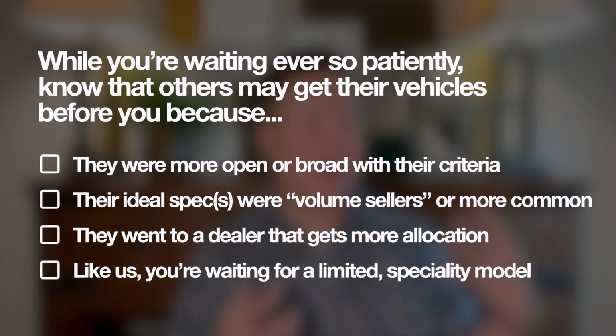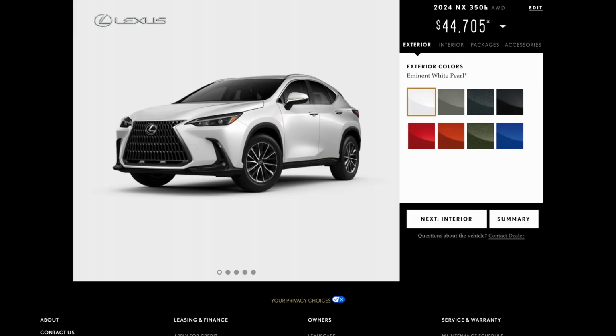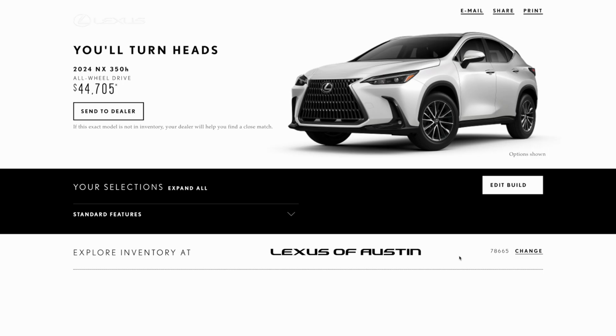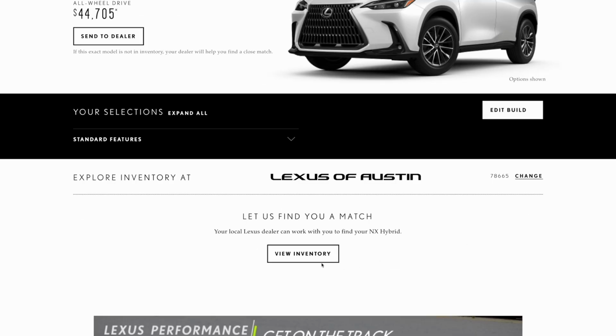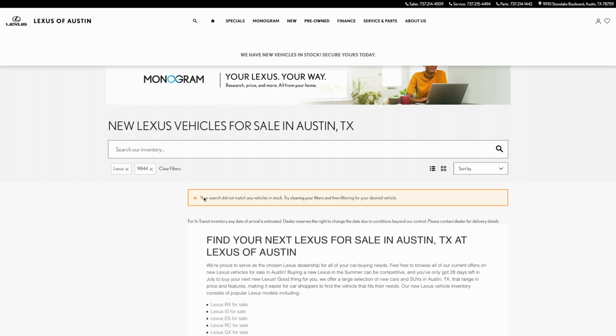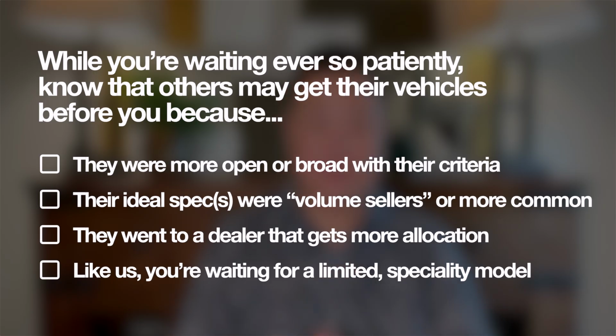So again, I've heard from some people out there with the NX specifically that said, I don't want anything in it. I want a base model. No moonroof. I want the tiny screen. Just a stripped-out basic NX 350h, which I think is like $45,000 MSRP. You're going to be waiting a while for that car because Lexus and Toyota don't really make base model cars. They do for things like the Corolla and the Camry, so you can pretty much find a readily available basic Corolla LE with steel wheels and cloth interior, because those sell. But very few people are out there in the market looking for a base, stripped-out NX, right?